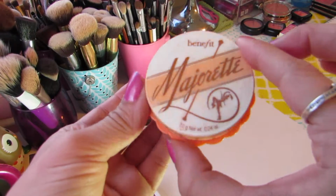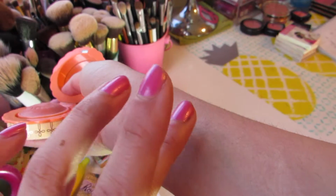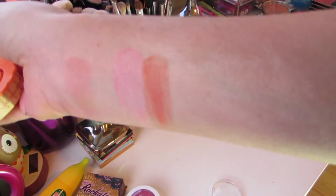Least used. I feel that my Majorette blush by Benefit is definitely something that I very, very rarely, if not ever, reach for. Me personally, with my skin tone, I just like peachy or pink, peachy pink type of blushes, but straight up coral blushes I very rarely wear. Perhaps I may try and use it to see if I like it, because if not, I'm probably going to end up throwing this away because, again, the color I just never reach for.